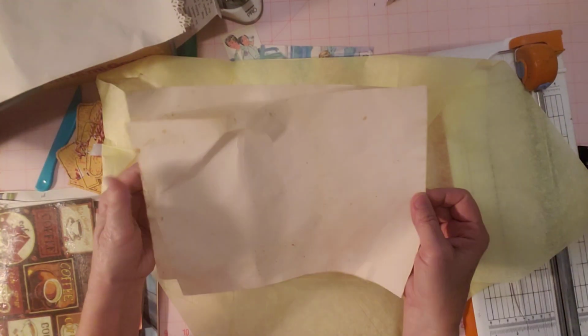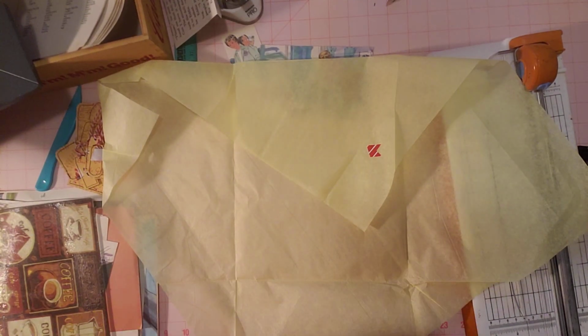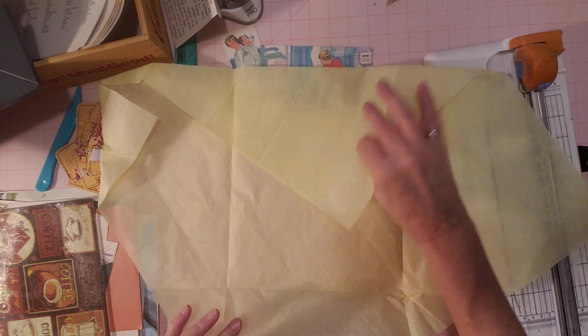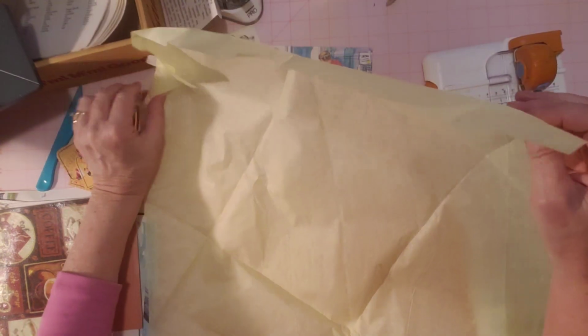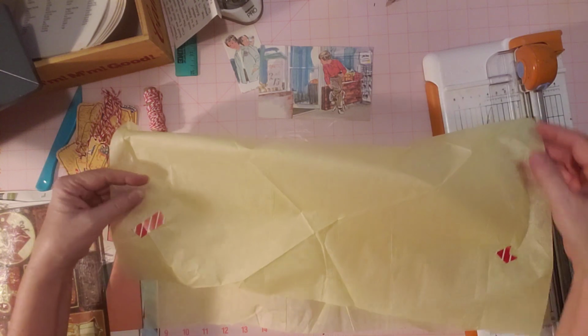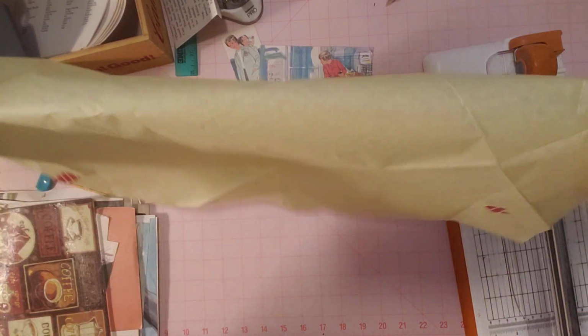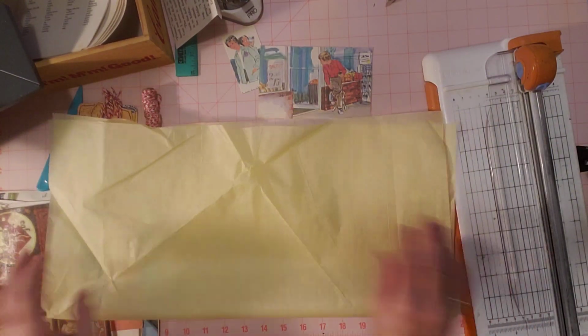And here's some pretty papers too, and they're perfect for journals. So I will put those in a safe place and use those in my journals. Thank you very much. And I'll use this too. I'll put this with my packaging, where I package up my orders for Etsy, and I will reuse this. So thank you very much.